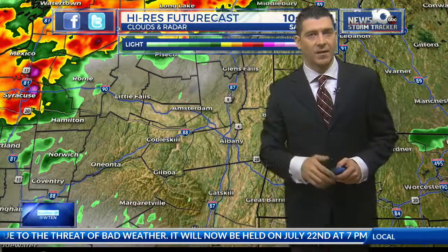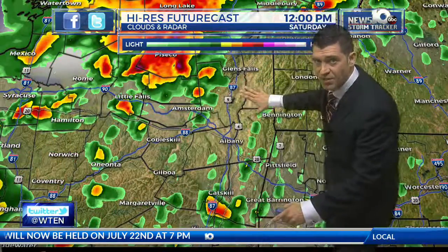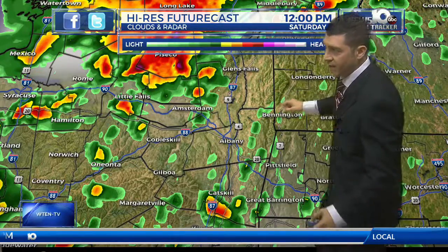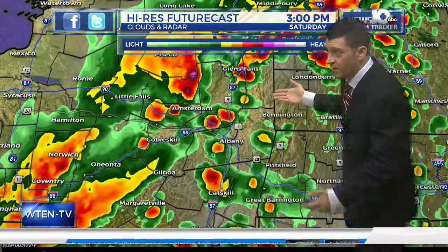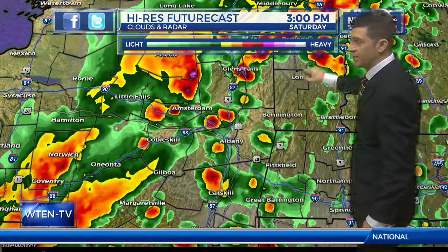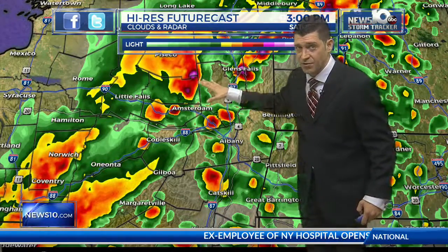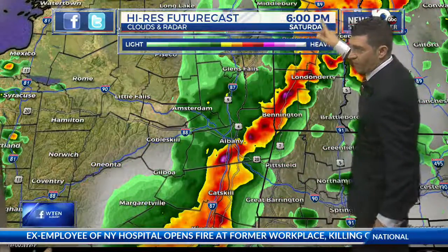Let me show you the timing. We've already seen one strong storm this morning. The better chance for widespread storms will develop from the late morning into the early afternoon. This is 12 o'clock. And look at that. Storms start to become more widespread and stay possible then into the afternoon. This is 3. Those deep purples indicating very heavy rain. And that's why there's also a risk for flash flooding. It's going to be very stormy through around 5 or 6.